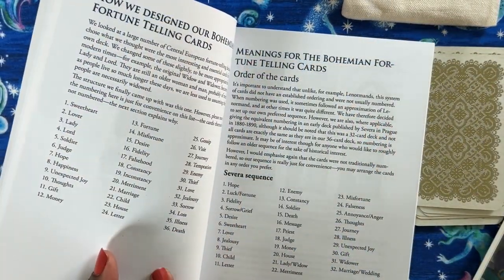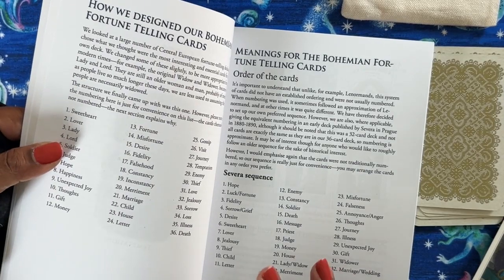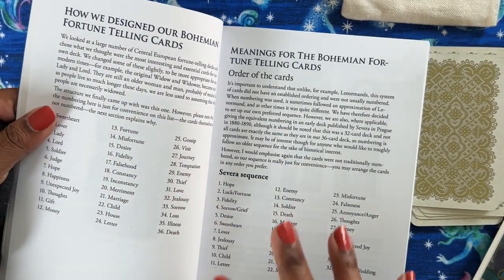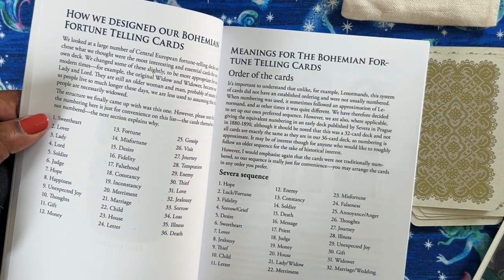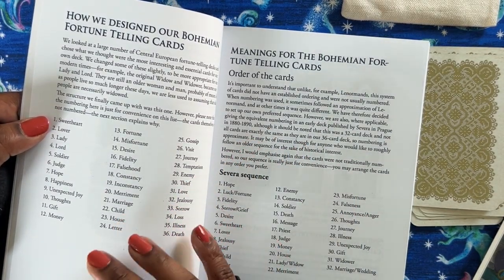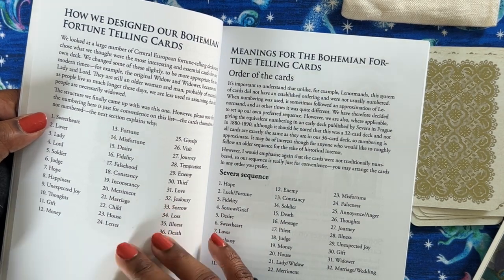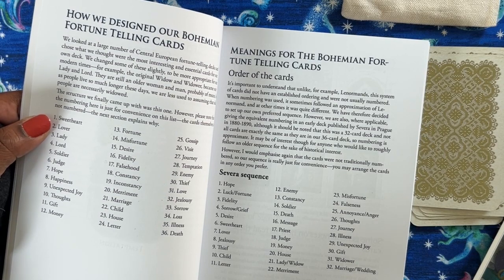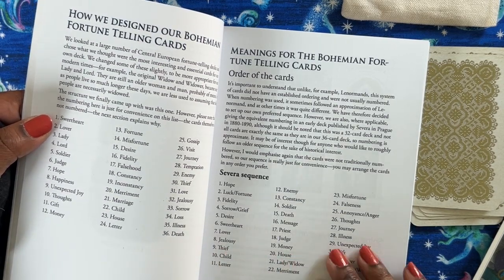Okay, so I looked in this book and I do have all of the cards. I counted them and I went through this list. And it looks like what they've done is they've taken the fortune telling cards, and they have added in a few extra cards. They changed a couple of the names, and their deck is 36 cards where the original is 32. So that's why I had extra cards there.